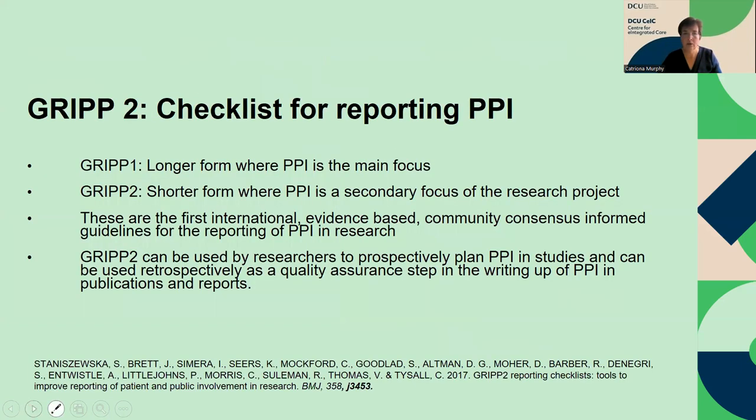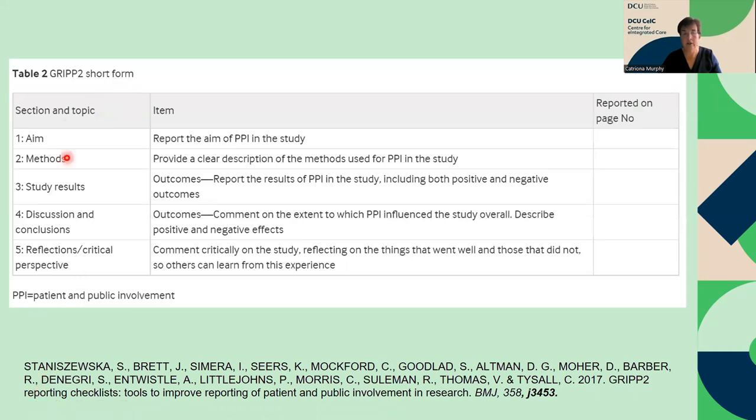Just a couple of things I wanted to say to finish. Some of you may be familiar with this, but others may not: there is a checklist for reporting of PPI. There is a longer GRIPP one, a longer form where PPI is the main focus, but there is a shorter one where PPI is the secondary focus of the research project. The reference for it is there, and it gives you a template for how to include it in reporting. So that may be useful for some people on the project. So I think that's really what I have to say.